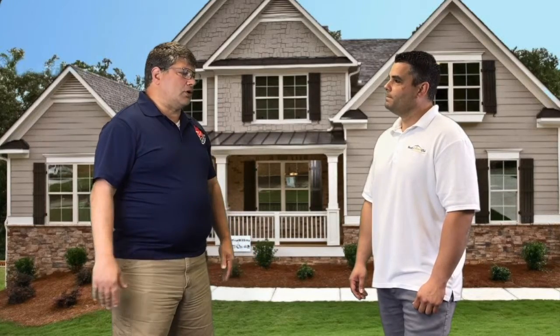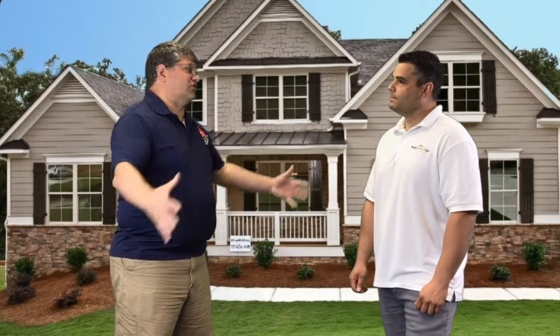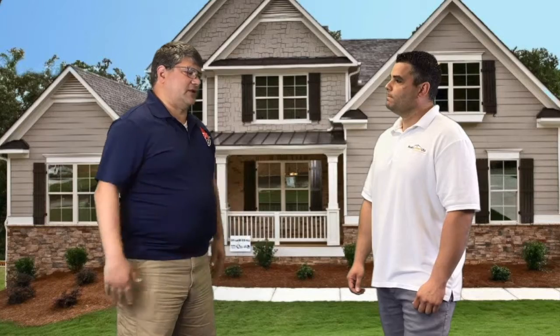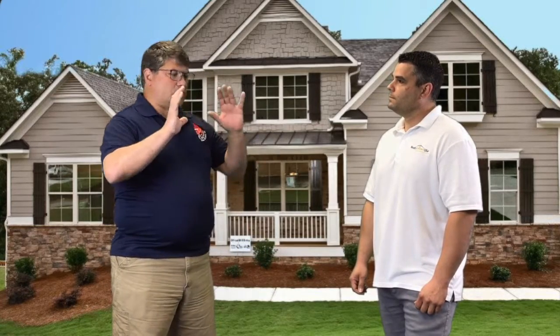So it is important. I always tell folks it's very important to have a bait station system installed around the house. I'm a big believer in them. When there's no termites found, there's no chemical in the ground.